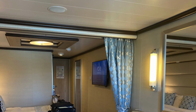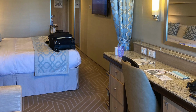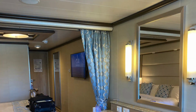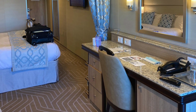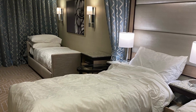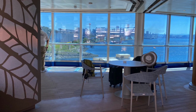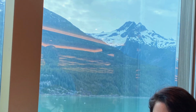Discovery Princess has different types of staterooms: interior, ocean view, balcony, mini suite, club class, which are a mini suite with exclusive VIP touches, suites, and the most luxurious of them is the Sky Suites, which is approximately $7,000 per person for a 7-day cruise, excluding gratuities and vacation protection insurance. Many of the staterooms are wheelchair accessible and also service dog friendly. For this cruise, we chose to reserve a mini suite and it was amazing.